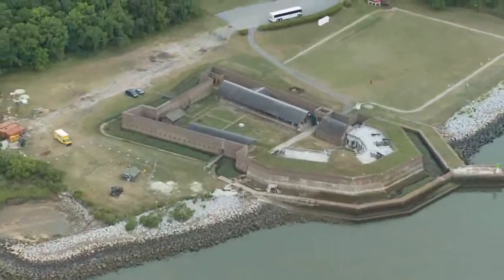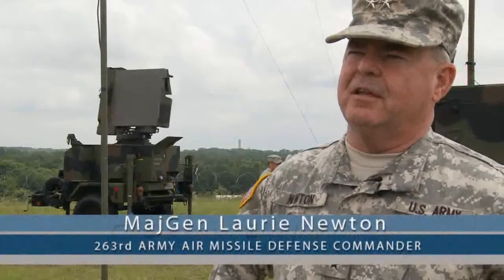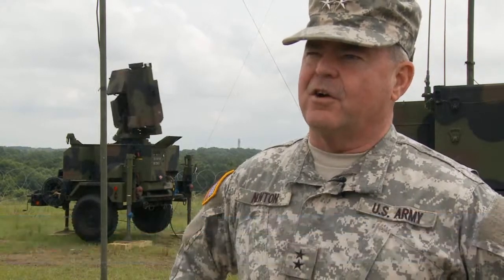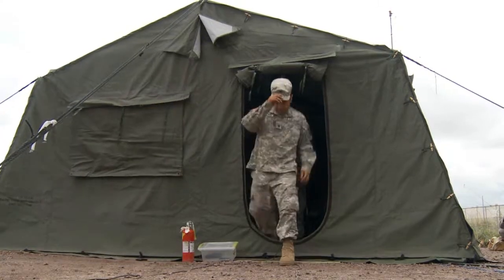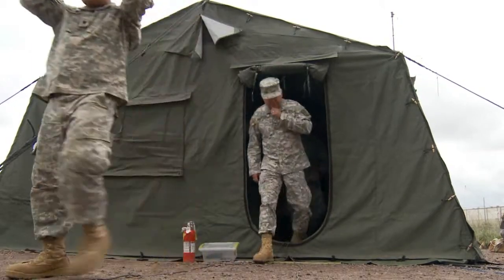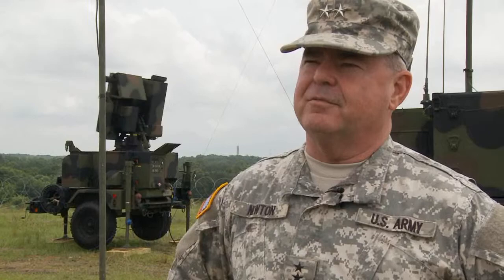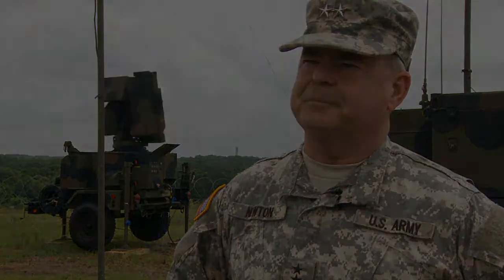What we have, the Army, the Air Force, the Navy, the Coast Guard, and 28 other interagencies all working together here. These national level exercises are an excellent venue to exercise this type of coordination.